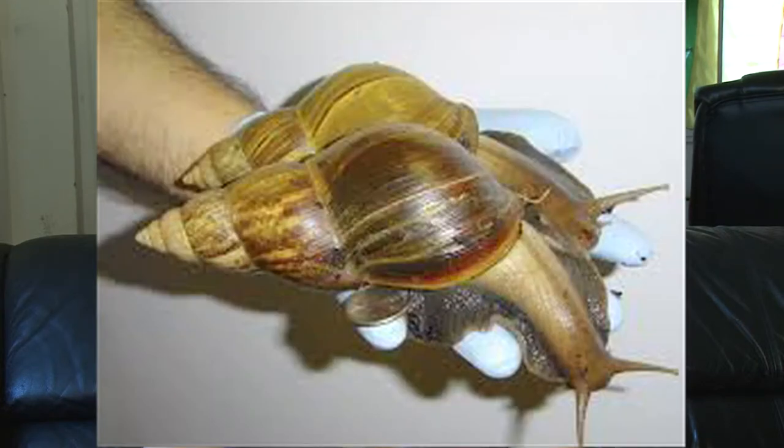So you remember those snails I mentioned a little bit ago? It's the giant African snail. Travelers brought them in the 30s, actually, the mid-30s. So you may be wondering, well, what's so bad about these snails?